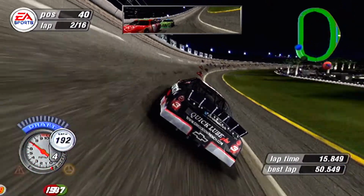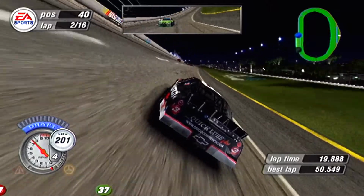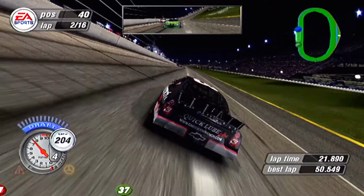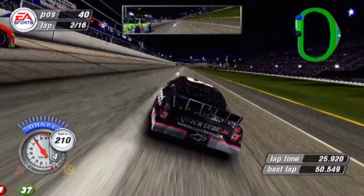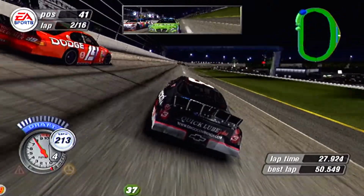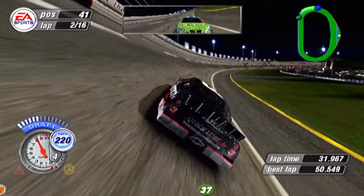I made contact with Burton. Was it Burton or Sprague? Sprague, I guess, in that car. Anyway, it's tipped across his nose and then up into Jeremy. This is going to be a bad finish for me, I'm telling you right now. I just can't. Oh my god, it's so weird.